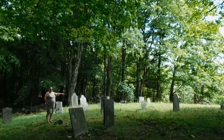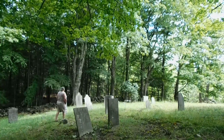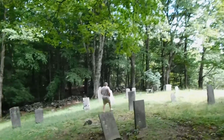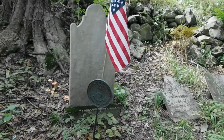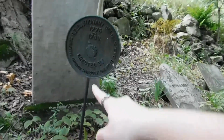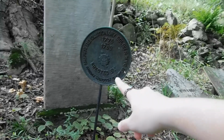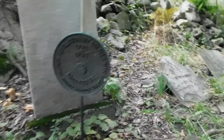Oh, the oldest one is the 1794 one. Not necessarily. There's a couple of other ones that were 17 something. But Revolutionary War, 1775 to 1788. Ooh, Quincy. Oh, Quincy Hambrick chapter. Revolutionary Soldier. Oh my god, that's nice. I've never seen the emblem like that.